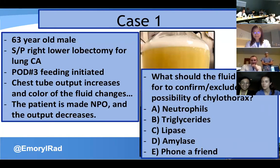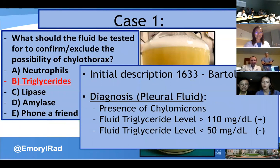Right. So neutrophils, triglycerides, lipase, amylase, or phone a friend. I know we zoomed forward a little bit, so I'm going to give the people a pass. And actually, it's triglycerides. Triglycerides are the most specific, along with chylomicrons, for chylothorax, which was described initially in the 1630s. When you have a triglyceride level above 110, it's very sensitive and specific for a chylothorax. And if it's less than 50, similarly, that has a very high negative predictive value for a chylothorax.